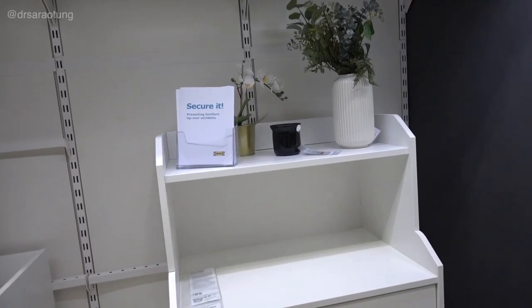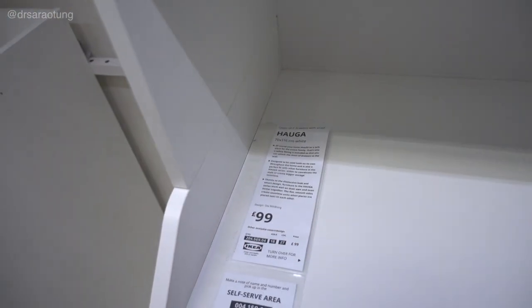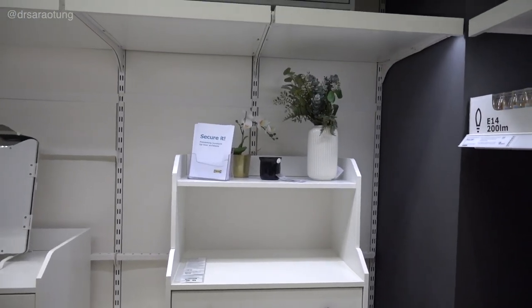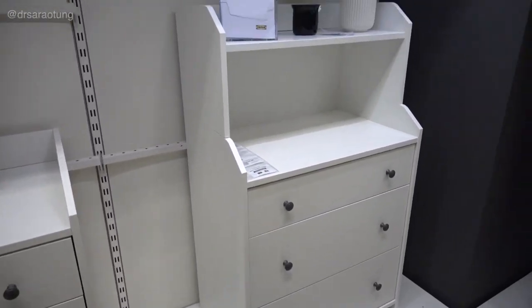What about this one, guys? I think it might be the one. It's the right height, the right width. It looks pretty simple-ish to assemble. I might go for that one, you guys.